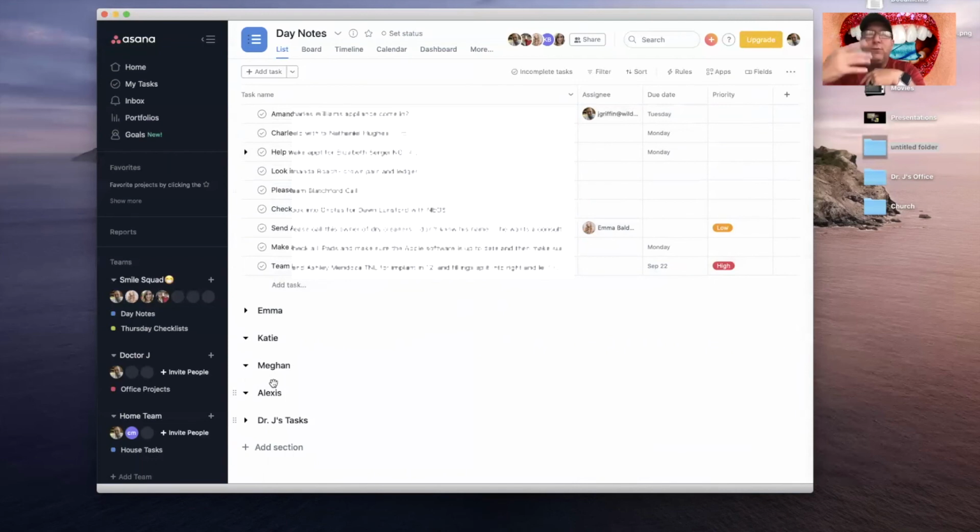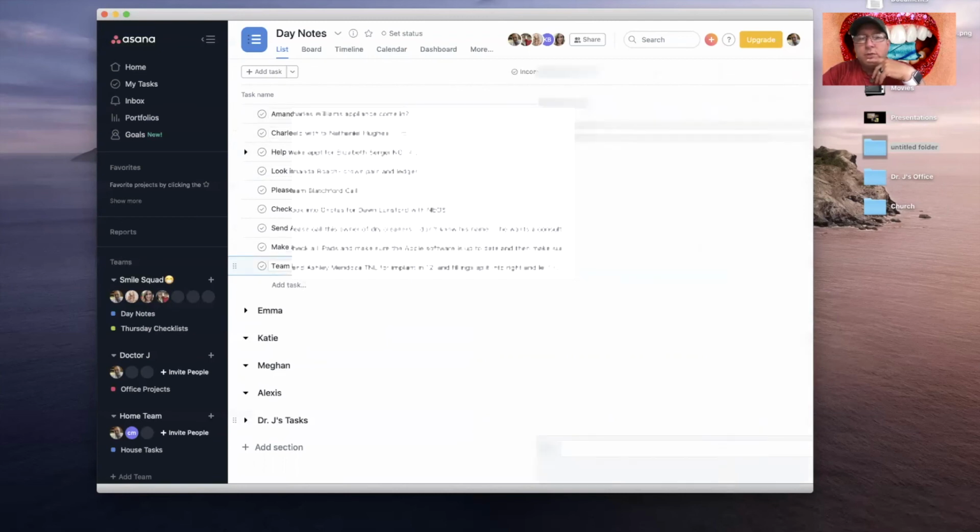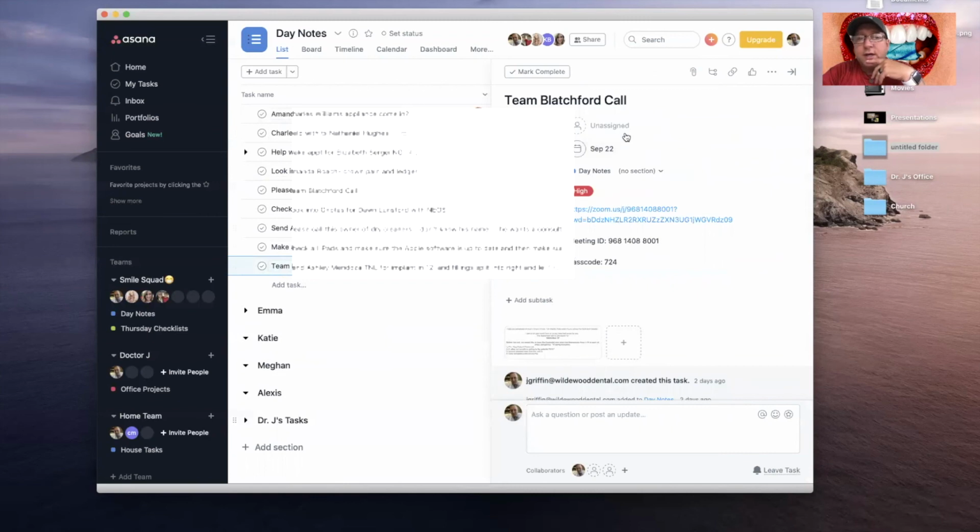So if, let's say, we're having trouble with an intraoral camera and it's complicated to fix, Emma may have called and they said, I'm going to call you back. And they've talked about what's wrong with it and everything else. She could certainly go into the notes and write it all down, but she could just assign it to herself through these day notes, and it would drop into one of these windows down here. Are you with me?